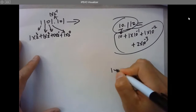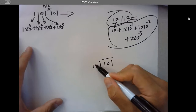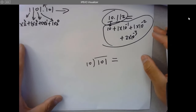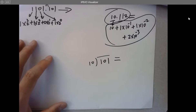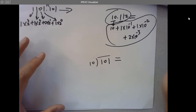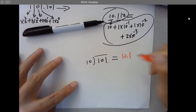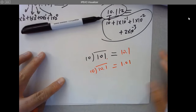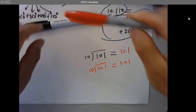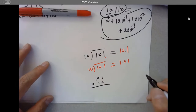Now, one more thing. 101 is 101 in decimal, 10-based, right? If I divide this by 10, what's going to happen? What does this equal to? So what's the mechanism of division? In a 10-based number system, if I divide a number by 10, what am I doing? I'm moving the decimal point to the left. It used to be here, but now it's here. And if I divide this by 10 again, what's going to happen? That's how this is designed. That's the purpose. Also, times 10, I'm moving the digit to the right.